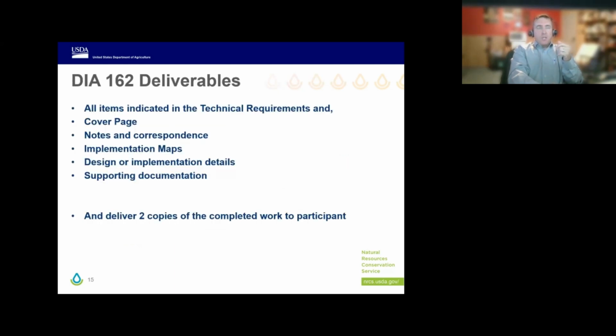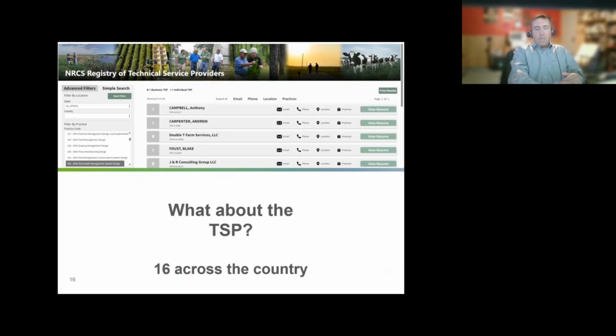Now I'm getting a little long, so I'm going to jump across this, but the 162 deliverables provided to the landowners that you're working with are going to have all of the instructions, all of the design requirements or implementation requirements, as NRCS calls them, the IR sheets, in order to properly implement those practices to NRCS standards, so that there are not any issues with how you are going to get paid for the conservation practices that you're implementing.